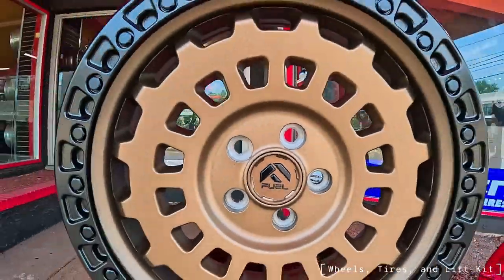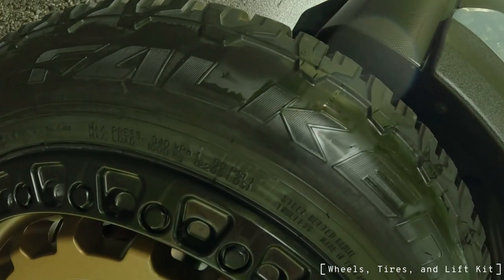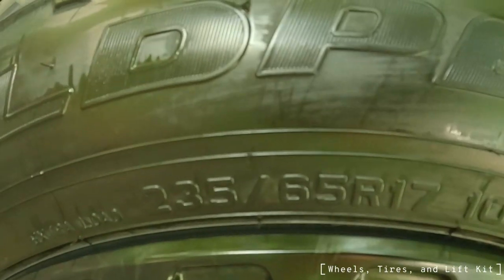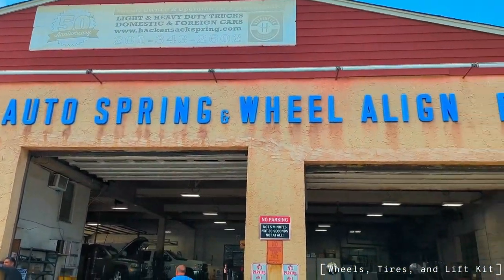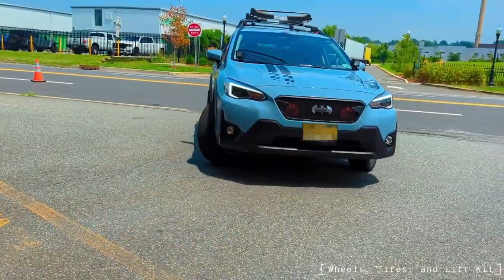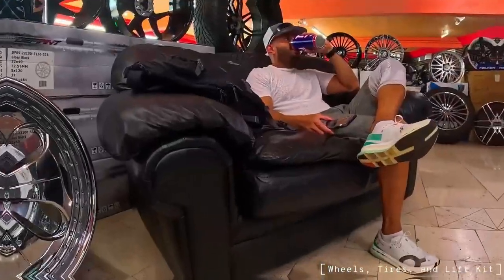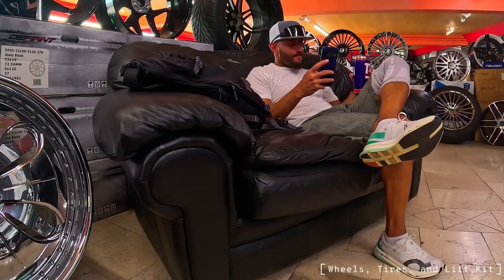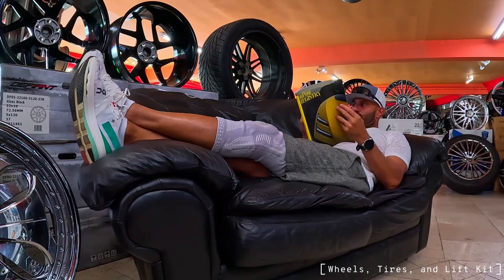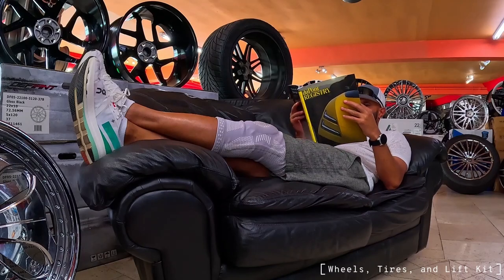They set me up with 17-inch Fuel D 634 Zephyr wheels and Falcon Wild Peak tires with the following dimensions: 235, 65, 17. The lift kit installation was done at Hackensack Auto Spring and Wheel Alignment. The lift kit was installed first since the suspensions needed to be removed to fit the 2-inch lift plate. Once the lift was in place, the new wheels and tires went on, giving my Crosstrek a more aggressive stance and improved off-road capability. Now I'm ready to tackle any terrain with confidence.